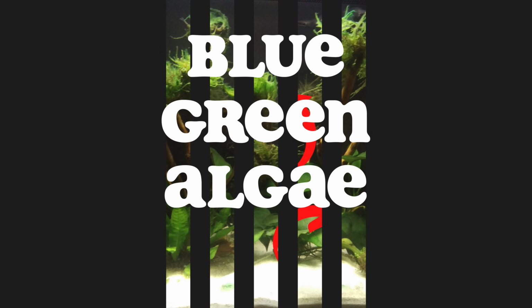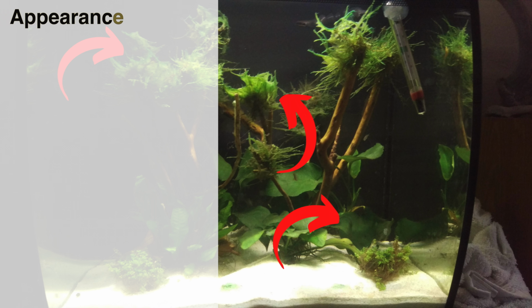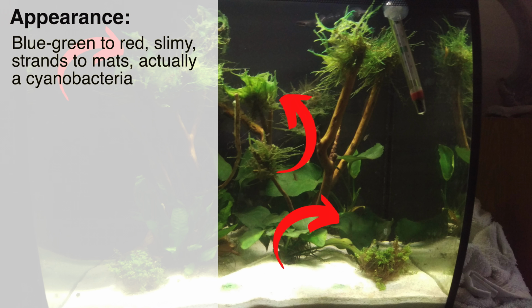Blue-green algae looks slimy and is normally bluish-green, although it can range from red to dark green, and can either be strand-like or grow into full-on mats. This algae is actually a type of bacteria, cyanobacteria. For all intents and purposes, it can be considered an algae. It's uninvited, uses nutrients and lights to grow, and can take over our aquariums.